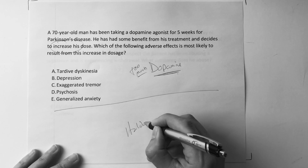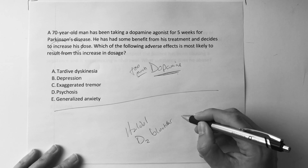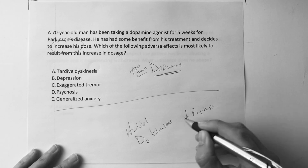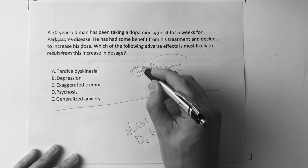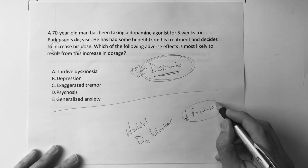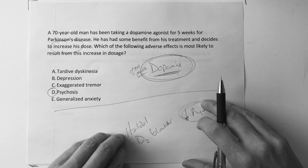We give Haldol, which is a dopamine blocker, to control psychosis, right? It reduces psychosis. So if I'm doing the opposite, if I'm actually giving this person, or they're giving themselves, I'm sorry, too much dopamine, it's going to cause psychosis. Okay? Got to know that.